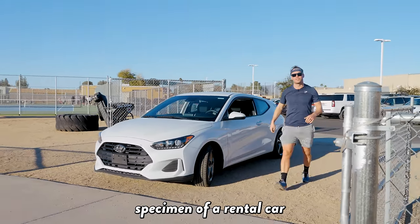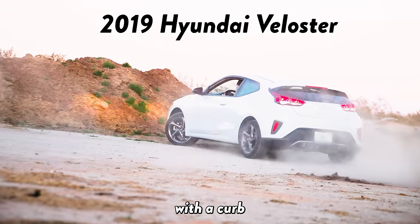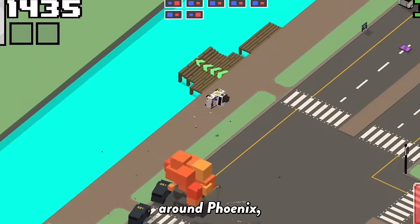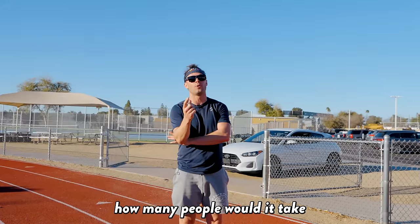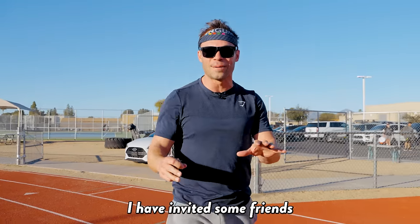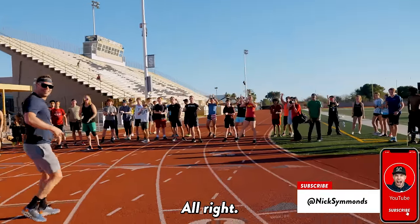This beautiful specimen of a rental car is a 2019 Hyundai Veloster with a curb weight of nearly 3,000 pounds. And as I've been driving it around Phoenix, I've been wondering, how many people would it take to deadlift that car? We're about to find out. I have invited some friends from Phoenix. Say what up, Phoenix?